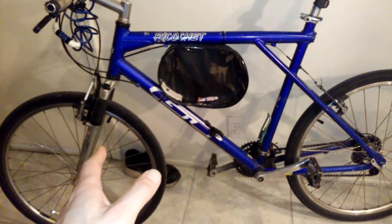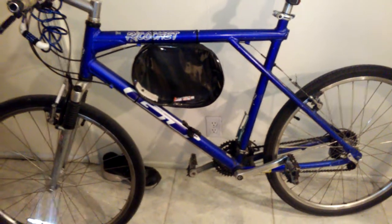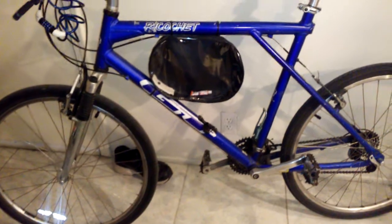I could replace the front forks and have a much better bike, but I kind of want a newer bike at some point in my life, so there's that. Last but not least, accessories. Accessories don't cost a lot, but they are convenient.